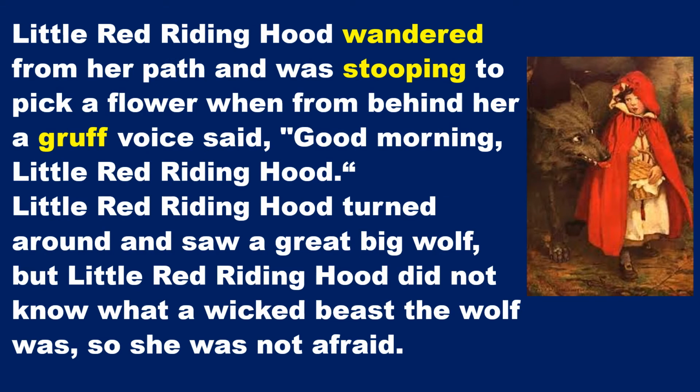Little Red Riding Hood wandered from her path and was stooping to pick a flower when from behind her a gruff voice said, "Good morning, Little Red Riding Hood." Little Red Riding Hood turned around and saw a great big wolf. But Little Red Riding Hood did not know what a wicked beast the wolf was, so she was not afraid.